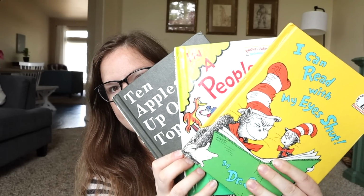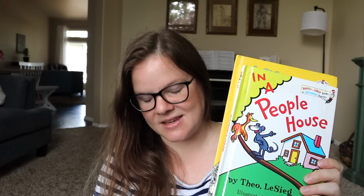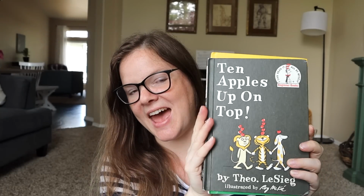Found some treasures for my youngest. He is a budding reader, and we're super proud of him. So he loves this kind of book right now. And I got 3 that we didn't already have. Excited to have those. These were just $1 a piece.